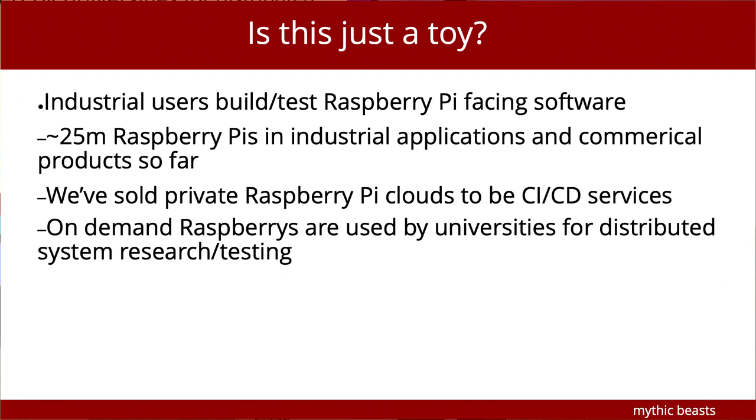So we've had some private clouds. We've had universities who've spun it up for classes and so on. Distributed system research is kind of fun because it's not virtualized. All these things are real. You're not actually running 5 VMs that are secretly the same real machine.